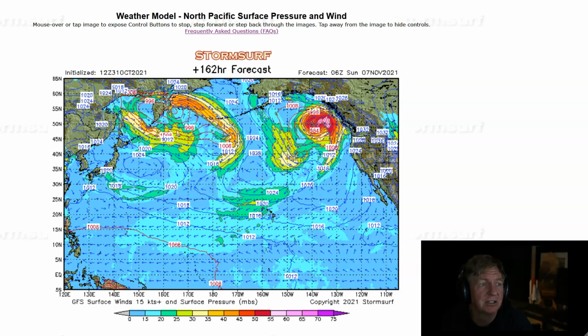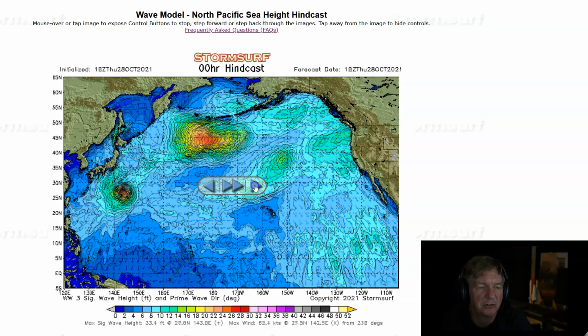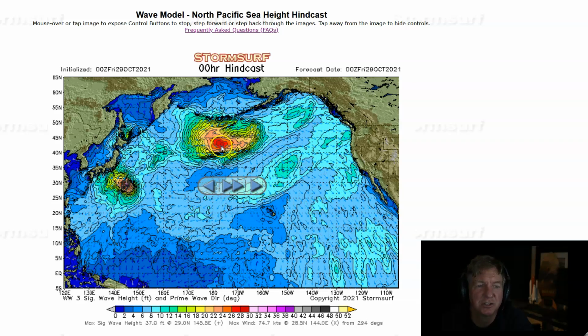Let's go take a look at the effect of those winds on the ocean surface. All right, so we're going back in time to Thursday. There was a little gale that started developing, actually from tropical origins. Notice there was a tropical system over here as well. This one, same deal, small tropical system. Started getting some traction on Thursday. This is what, 2 days ago?